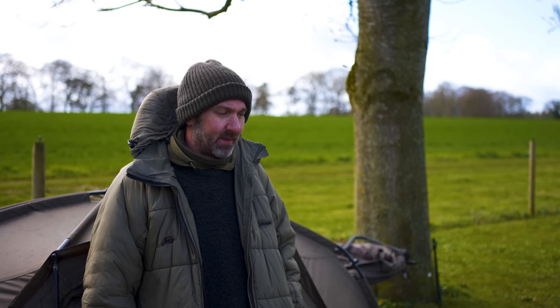We're waiting on another big front to come rolling in and it's going to be a real nasty one. There's 60 mile an hour gusts coming across the field from behind us, so it may be a duck and cover this afternoon. That's always a safe option. Really, it's just waiting for the next bite now.